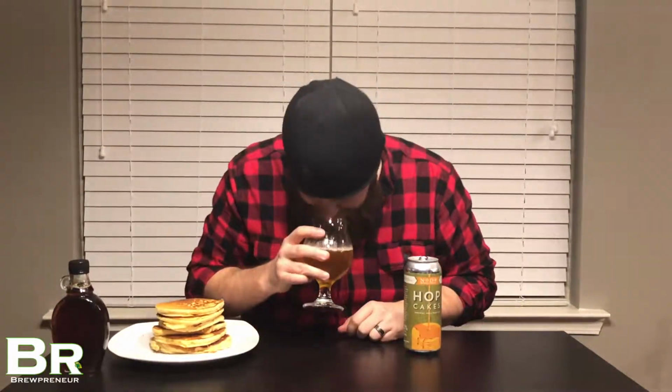But let's see what we've got on the nose. And I will say this too, just a note about hopcakes. When I first heard of the brew, I was like, oh, what could this be? It's going to be overly sweet. I see the syrup on there. I see they dump syrup in it. But I was in for a surprise, and I think you will be too. So let's see what we got on the nose.